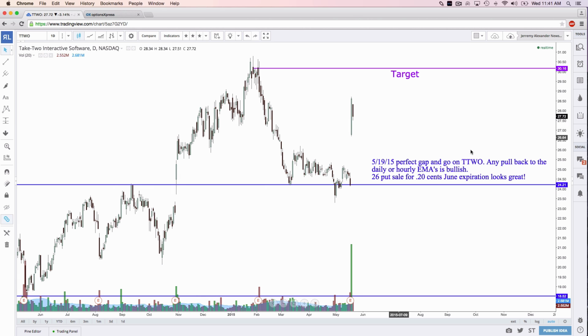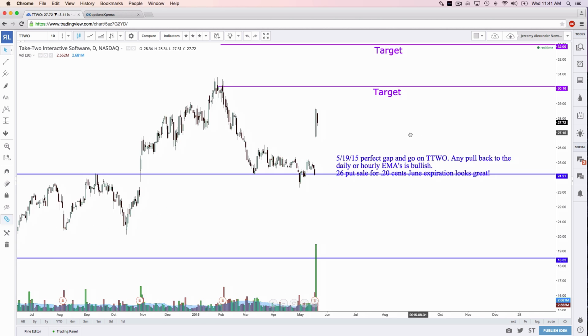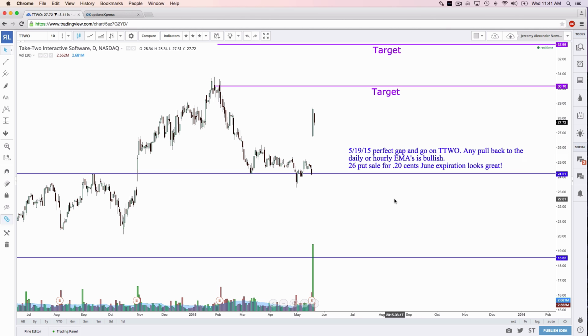So TTWO, Take-Two Interactive, beautiful, beautiful gap and go. Perfect gap and go yesterday on Take-Two Interactive. So, folks, I'm looking to buy the bounce on Take-Two. There's no reason not to, at least in my opinion. Inside day candle today, I think, is great. If you want to own shares, a 26 put sale is a really good put sale in my personal opinion.